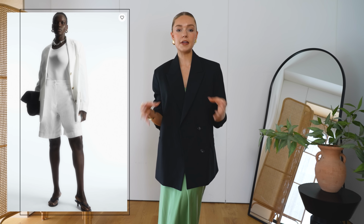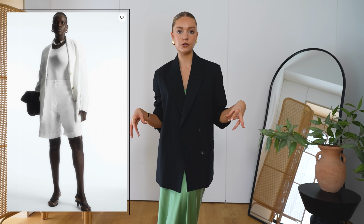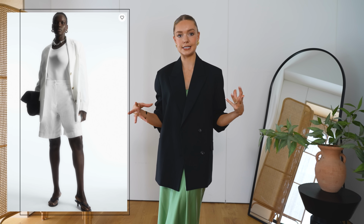The fact that it's white just elevates it a little bit. I love the length of them too. They're not too short. They feel a bit more sophisticated again, and that's what I love about Cos. It just feels grown up, elegant, but still cool at the same time.